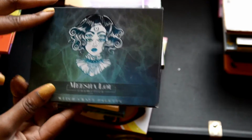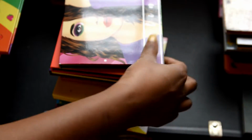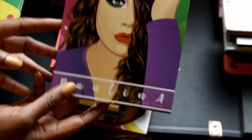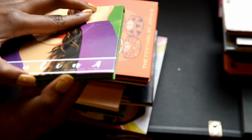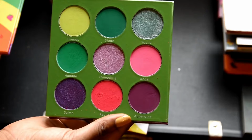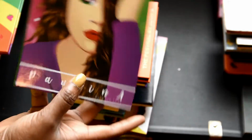But either way, I love the packaging. The packaging is goals, but just the formula, they need to get the formula better. Of course, I have my Blush Tribe Paulina palette. This is a beauty, of course. This was and is my favorite Blush Tribe palette. I love the color scheme. I love the formula. Just overall, a beautiful, beautiful palette.